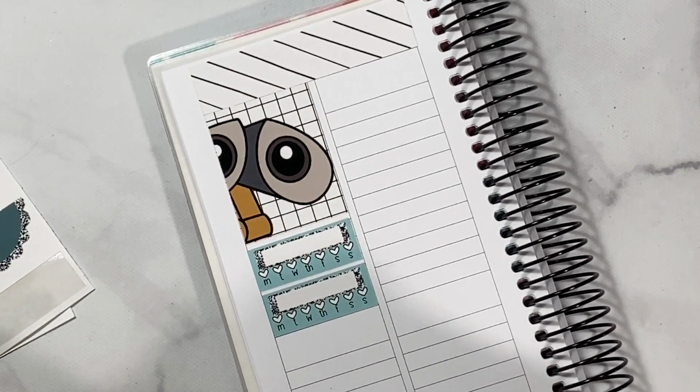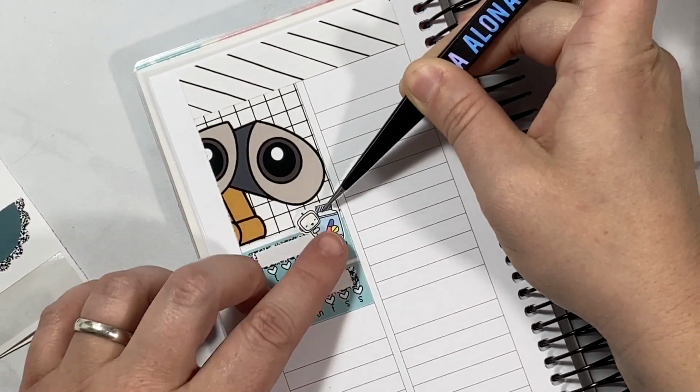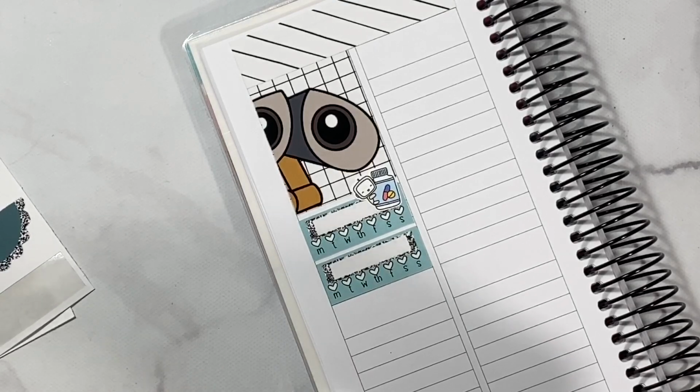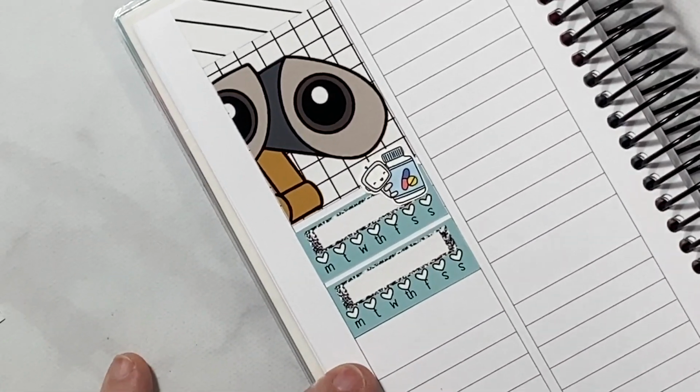So let's obviously do the blue one. I need to track vitamins. I have them, but I always forget to take them. And then this is my new pen. This is an Energel Klena. I don't know how well I like it. It's by Pentel. I got it off of Amazon. I'll zoom you in a little bit more so you guys can see.